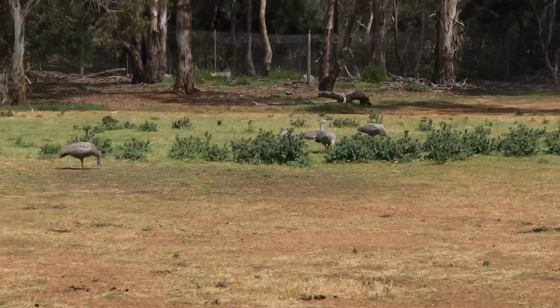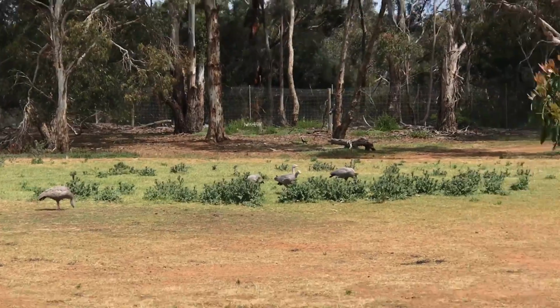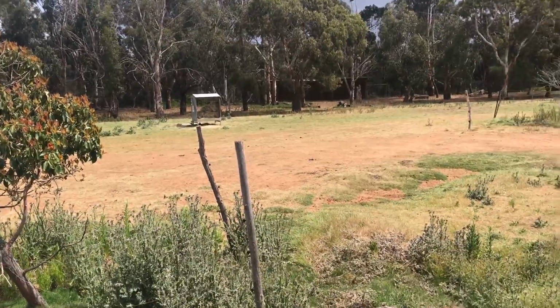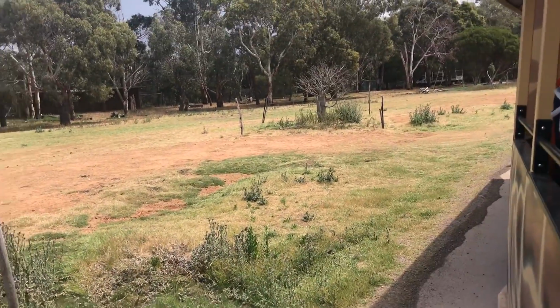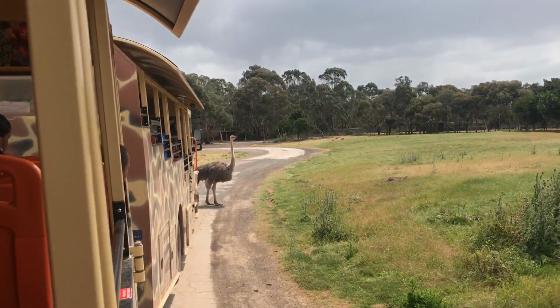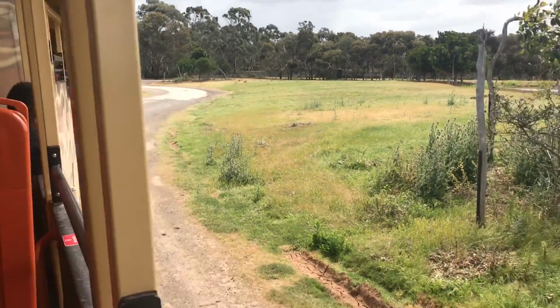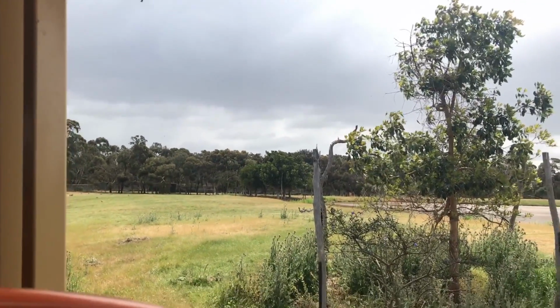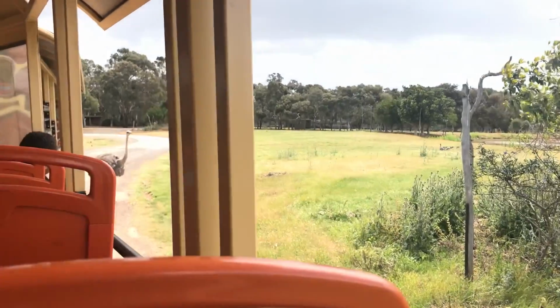Of the bus and is standing right in front of us. There she goes.